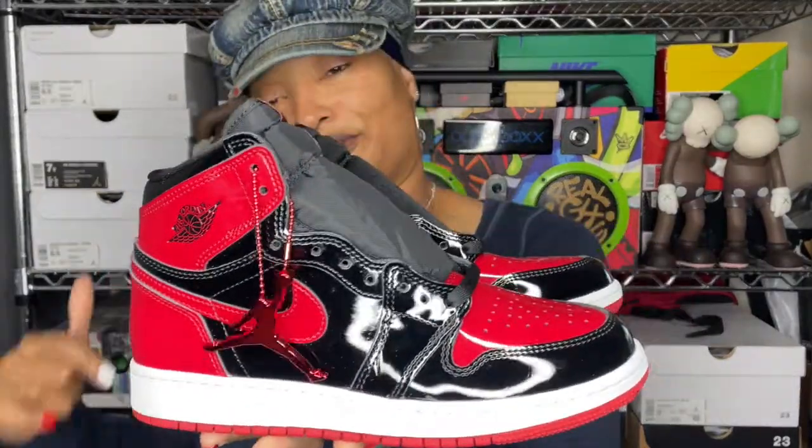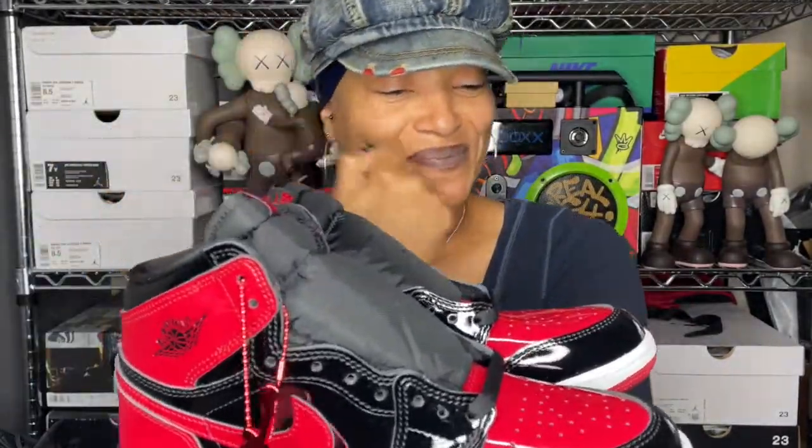Resale cup for the ending of 2021 is none other than the Jordan Retro 1 Hybrid Patent. I had to get this one. This is a very, very sexy shoe. Red is my favorite color. I love this red hang tag here.